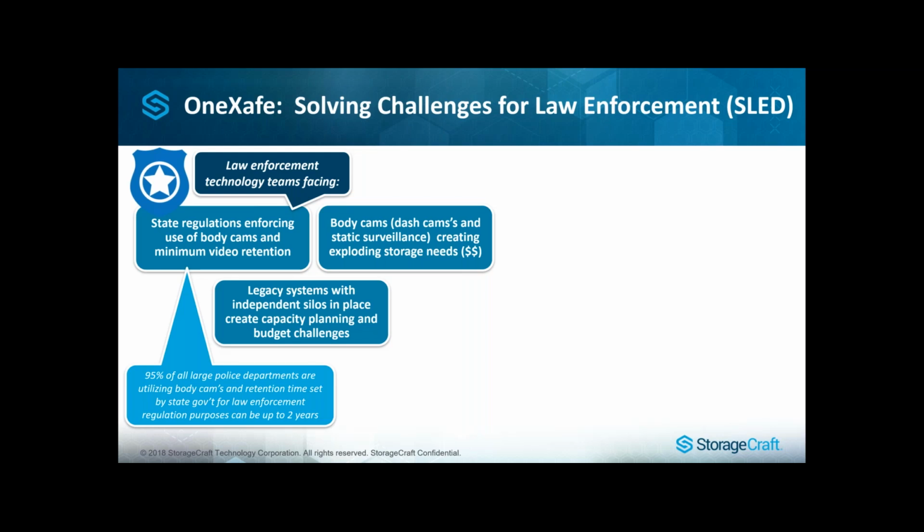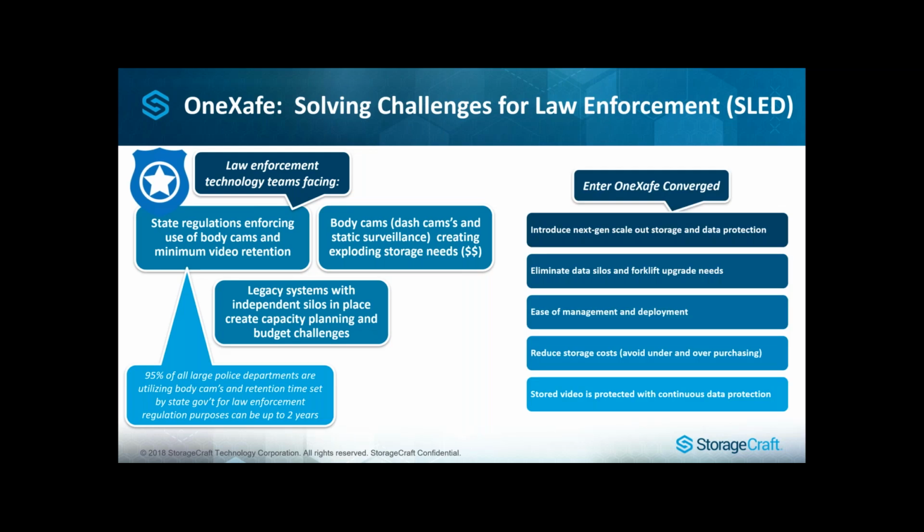So again, enter OneSafe. And it's solving a huge challenge here because we're introducing next generation scale-out storage. We're eliminating that legacy data silo and the need for forklift upgrades in the future. There's an ease of management and deployment that Junior showed you earlier on, reducing storage costs over and under purchasing. And stored video is protected with continuous data protection, and if it's ever compromised, easily brought up via recovery solutions that are unprecedented. So I love that example.